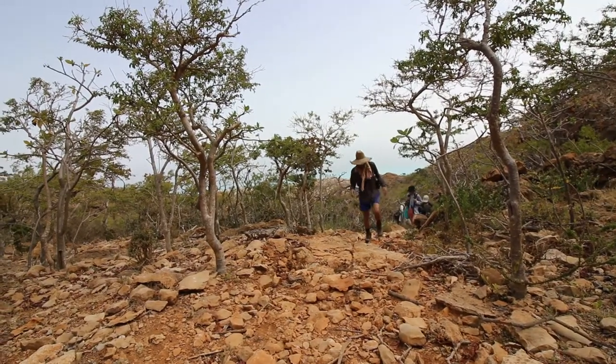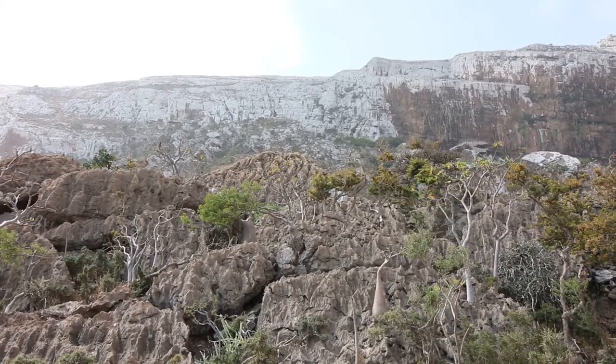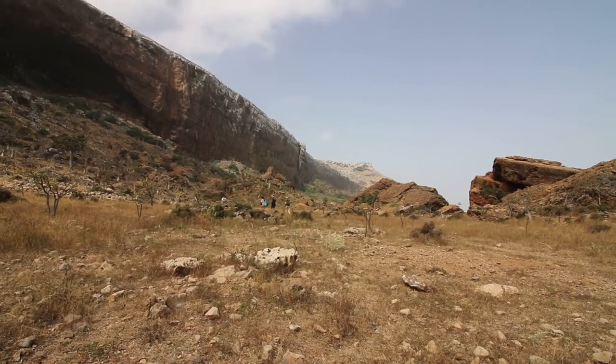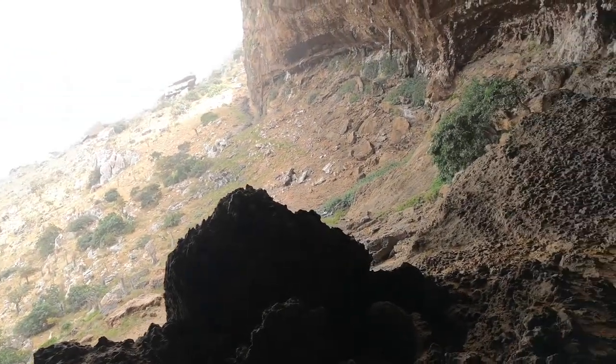On the way to the Hoq Cave, one of the most spectacular sites on Socotra. Great place, absolutely gorgeous. And finally reaching the portal. You cannot simply call it an entrance.